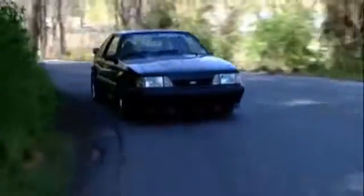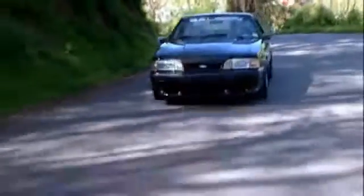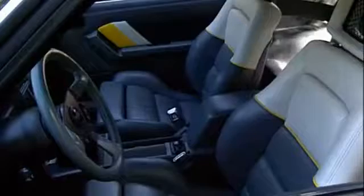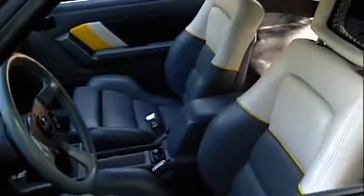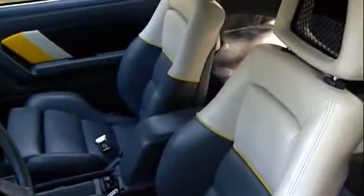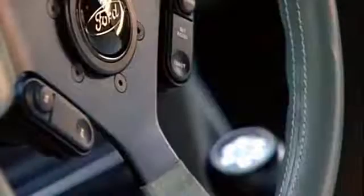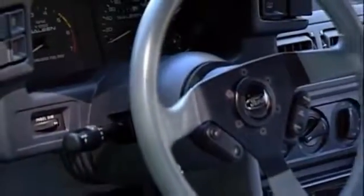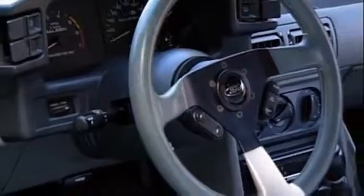By now, the Saleen formula was well established: cornering like it's on rails, fantastic looks, and the full-on luxury treatment inside. Saleen delivered on the last part of this promise with interiors that featured flow-fit seats, a Momo steering wheel, leather upholstery with embroidered Saleen logos, a full gauge package, and a full boogie stereo system.